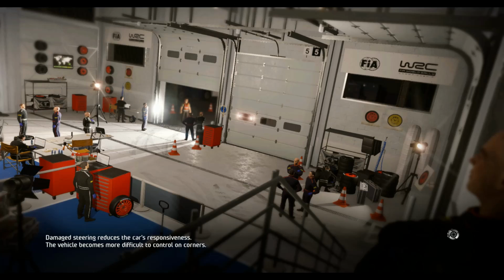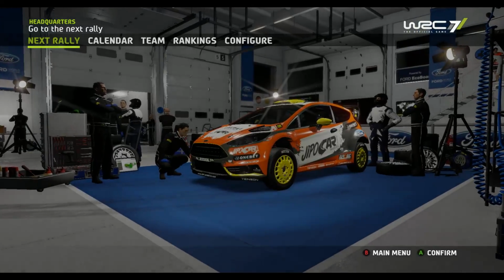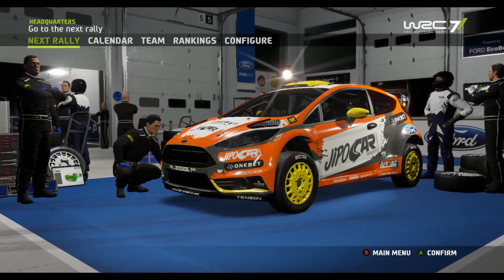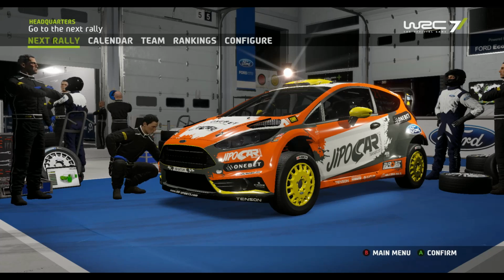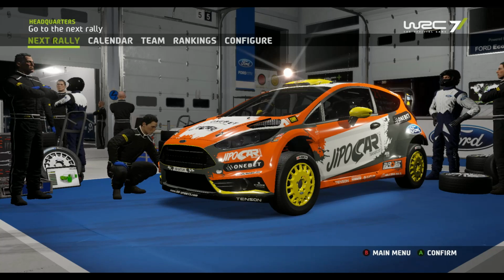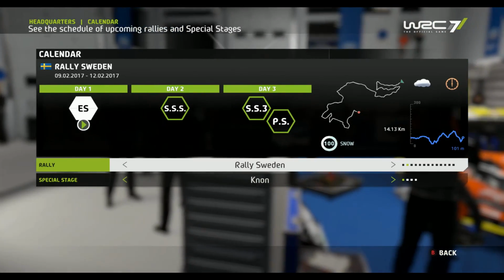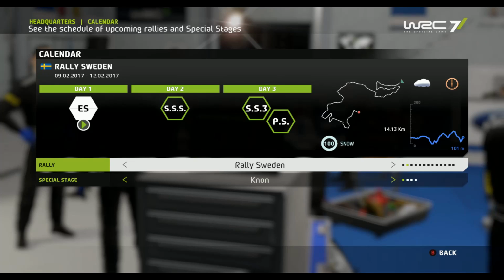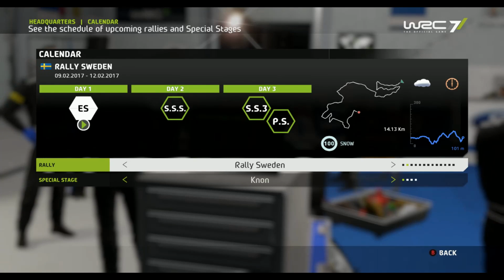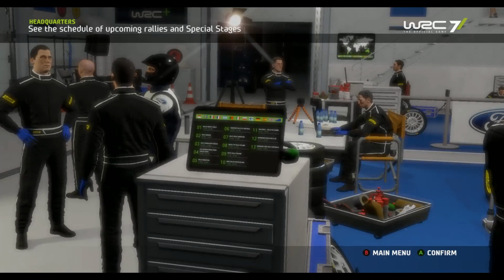Still getting used to the new steering wheel too, which is the new Logitech driving force. There's my little car. Alright, let's have a look at the calendar. So yes, we are off to Sweden. Four stages only, starting with the epic stage. 14.13 kilometers. Alright.